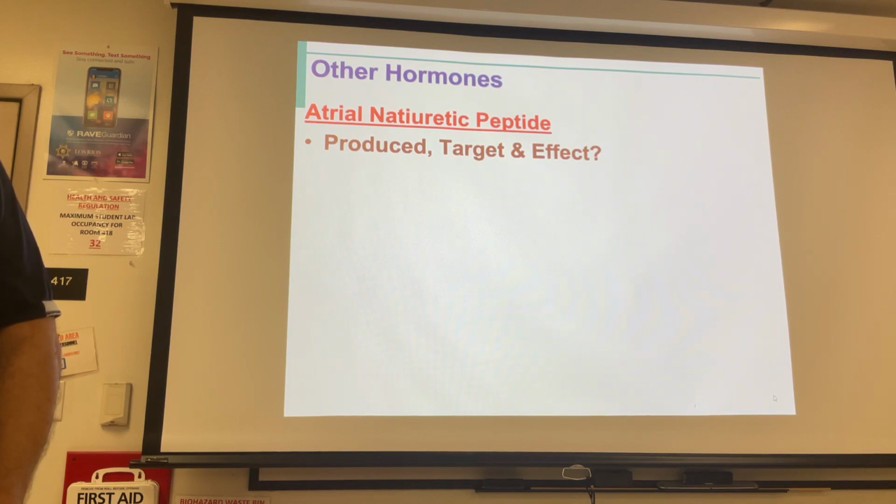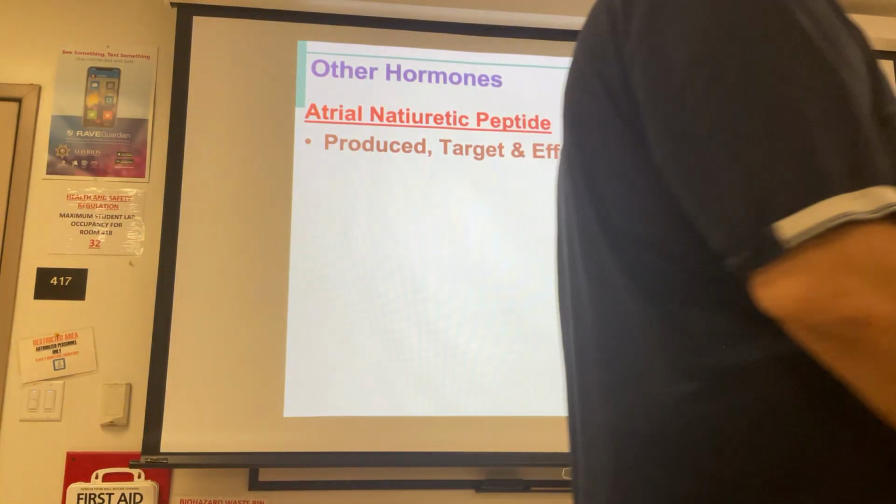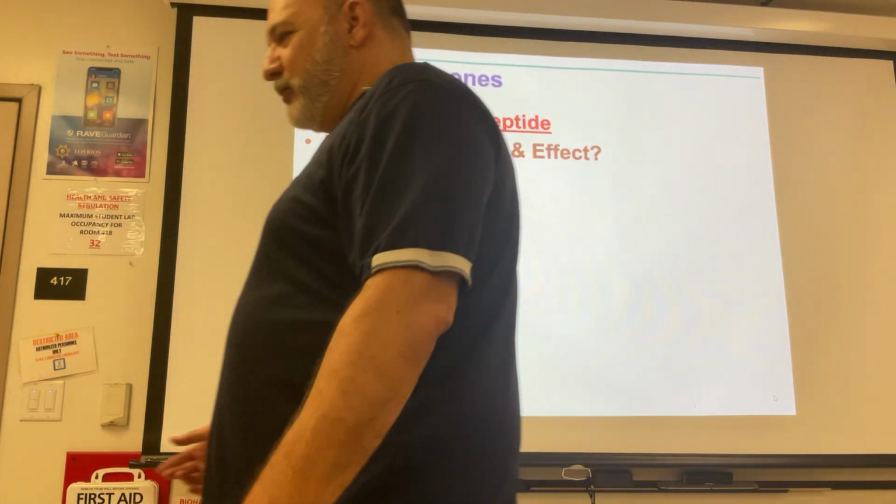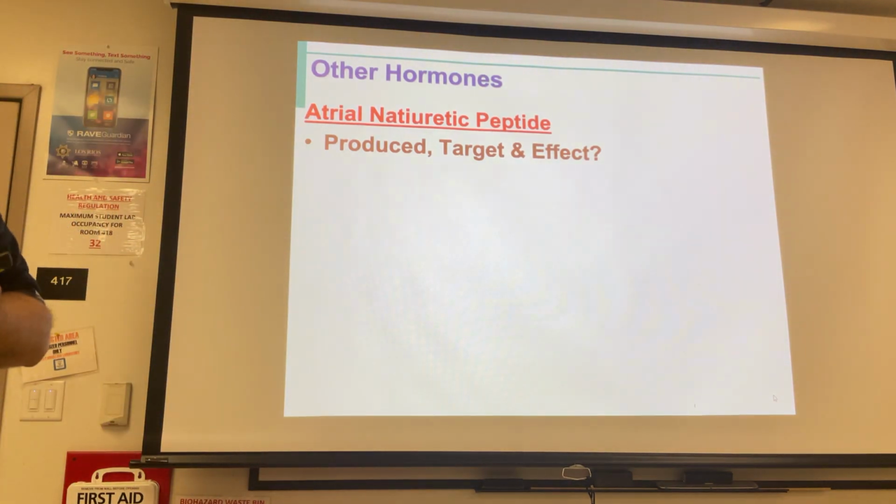And how is it regulated? Why do you say neurally? Yeah, which nerves in particular? No? Say again? No. What was the trigger for the release? Stretch. Yeah, baroreceptors or stretch receptors, right? Pressure or stretch receptors in the heart. So basically, it is neural via the stretch of the heart, or baroreceptors or stretch receptors in the heart.